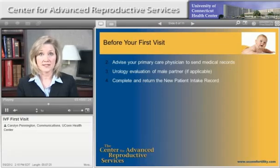The last important step to take before your first visit with us is to complete the new patient packet that was mailed to you, including the new patient intake record. All information, including the partner information, should be completed, and then the packet can either be sent to us or faxed prior to your first visit.